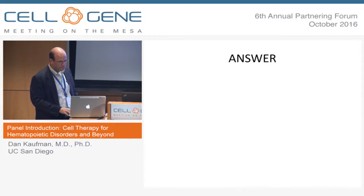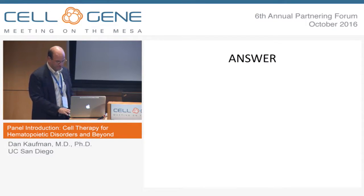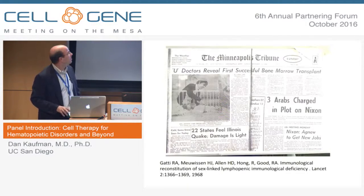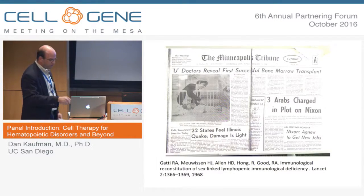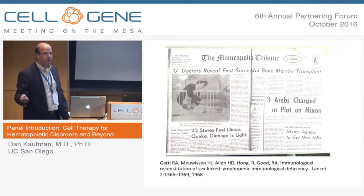So the answer is University of Minnesota. It was in 1968, and this is true. This is actually a copy of a paper that I've had in my office from the Minneapolis newspaper, November 1968. Doctors at the University of Minnesota reveal first successful bone marrow transplant. This was a 7-year-old boy with a genetic immunodeficiency who got HLA-matched bone marrow from his sister.